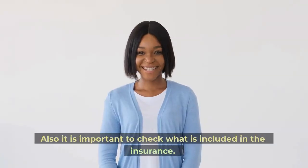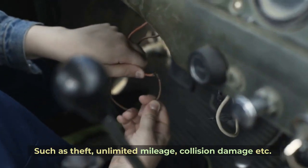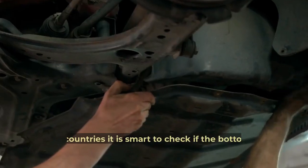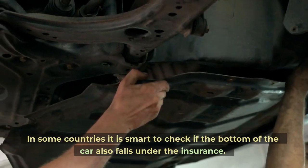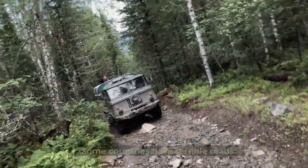Also, it is important to check what is included in the insurance, such as theft, unlimited mileage, collision damage, etc. In some countries it is smart to check if the bottom of the car also falls under the insurance. Some countries have terrible roads.